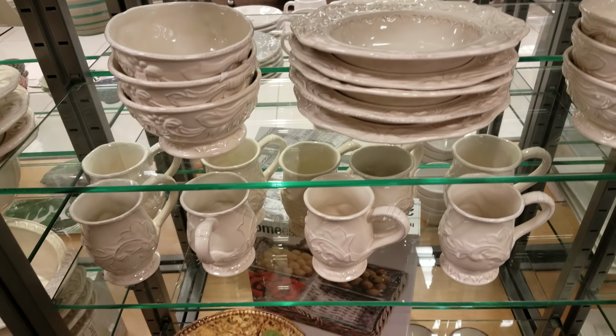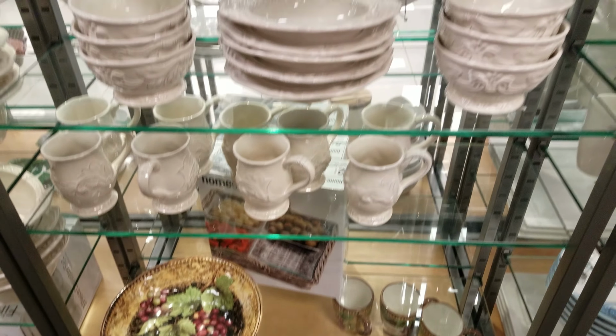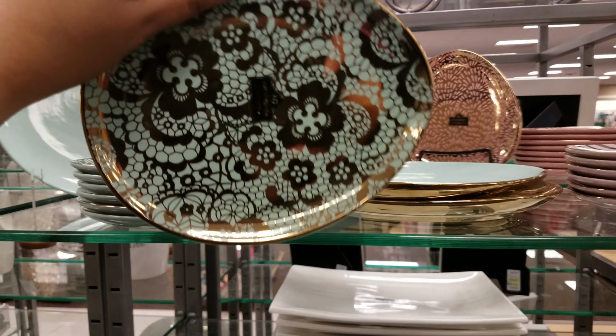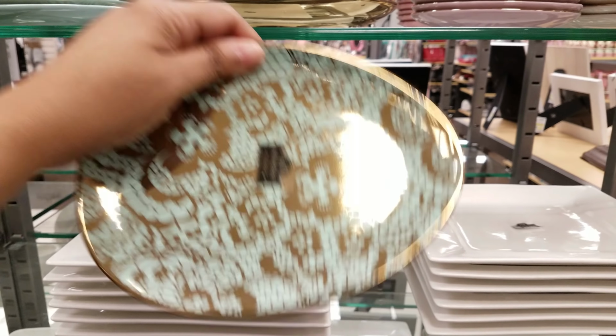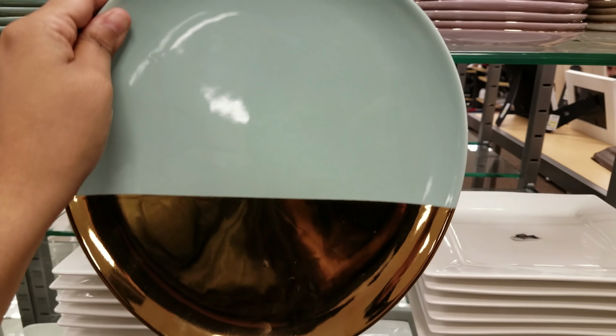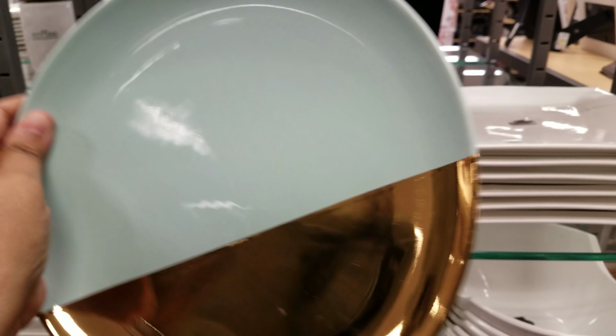Let's see if I could find a plate. Probably not, but look at that down there, that's neat. Really nice ones up here. I've seen something like this in Marshall's, I think, but it was black. This is gonna be $6. We do have another one. It does have a gold dipped look, like that chocolate and white cookie. It is going to be $8.